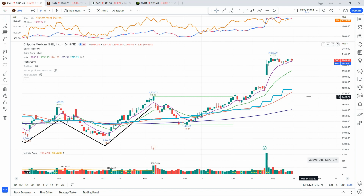Very healthy. And one more thing I want to cover here, because I got some questions about it, is how to interpret my ATR Candles Indicator, and I think that this chart of Chipotle is a perfect example to go over that. So let's go ahead. I'm going to bring up the indicator and we're going to walk through it.